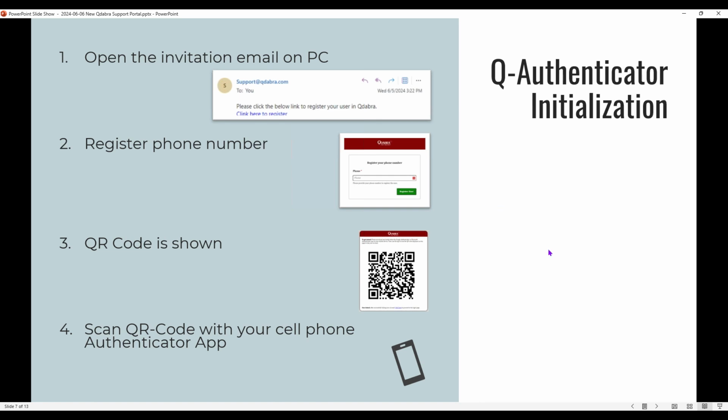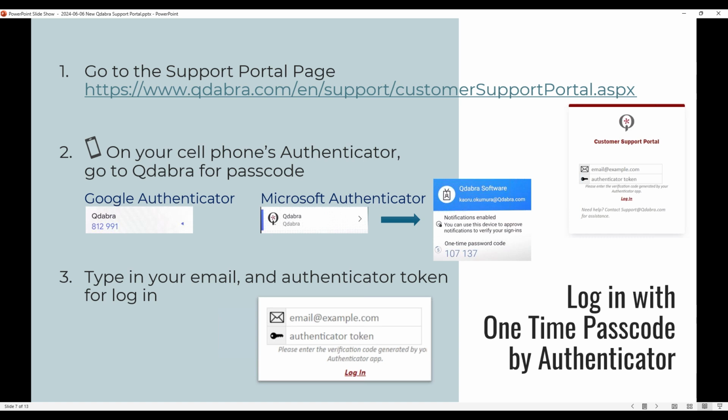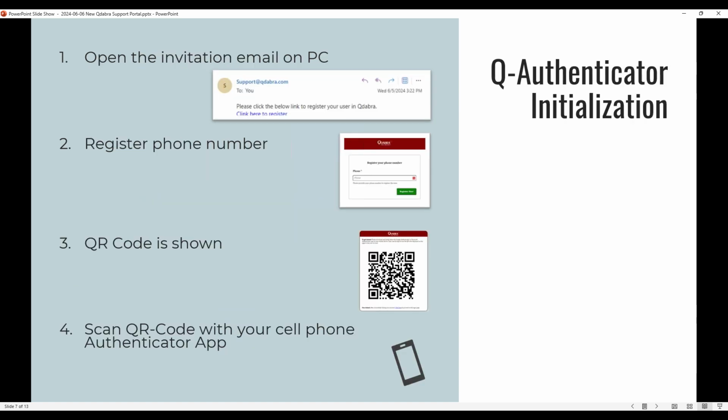So then, do they have to wait for the email from us, or can they go to the support web page and actually generate an email? No, in effect, this is one manual process we keep doing manually, intentionally, to add some security.